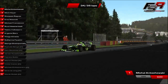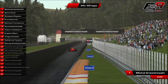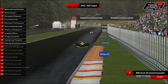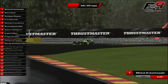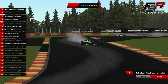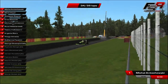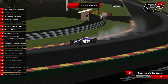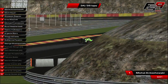What is Riera doing? Riera is on the medium tire, of course, still. He was one of the first ones actually to go on the dry tire, and Valkyrjärvi has a problem. Valkyrjärvi is driving without a rear wing and without a front wing. And that was at the exit of turn 11. Similar to Georges's. Very similar to Georges's. Timo Valkyrjärvi keeps on going though for the moment.